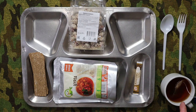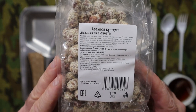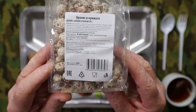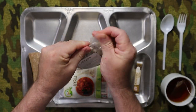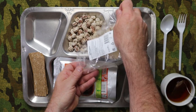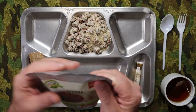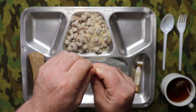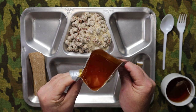All right, we'll just let that steep for a little while. And next up, we'll open our sesame candied peanuts. Now, this is the first component that looks like it is a non-commercial product. We've had our sherpa, which is our soup with beef, boiling for 10 minutes, so it's nice and hot. Look at that. Nice tomato fragrance coming through.